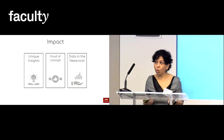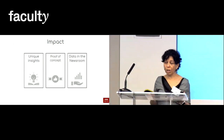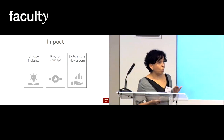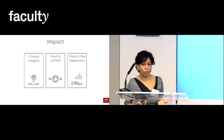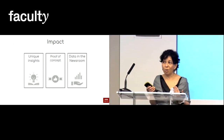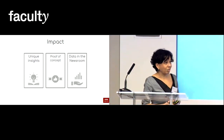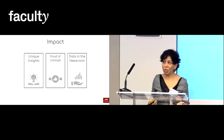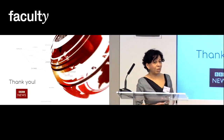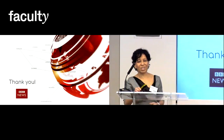The data set I was using was quite limited, but even with a small data set like this, I was able to prove the concept of using machine learning to predict Facebook engagement for a news article with high accuracy. The project was about bringing data closer to the newsroom. It's been an amazing journey. Thank you very much for listening.